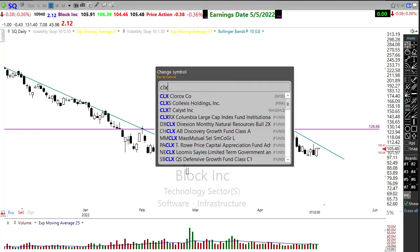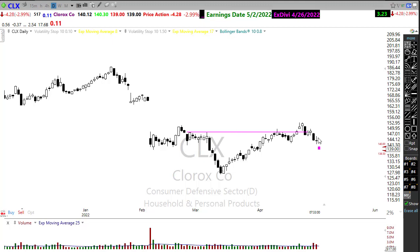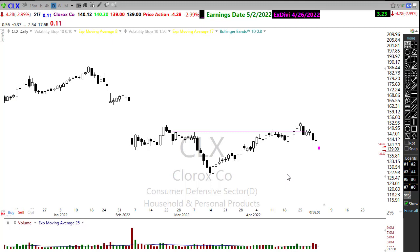Another one might be like CLX. Now CLX looks like they missed on their earnings and they're heading lower. So now I've kind of got to put CLX on the list of a potential short. So not looking so good as I was hoping here this morning, but watch that close. If this rallies back up to a resistance in the chart, then I'm going to be looking for that next potential short there on Clorox.